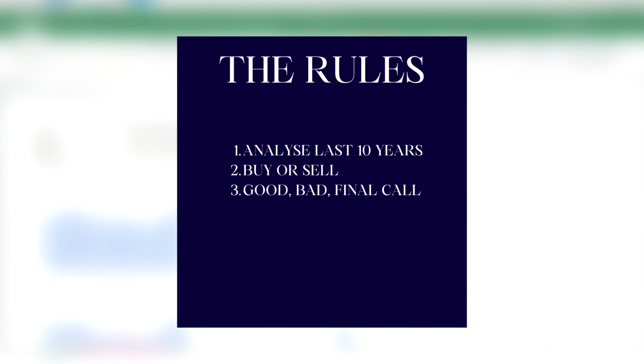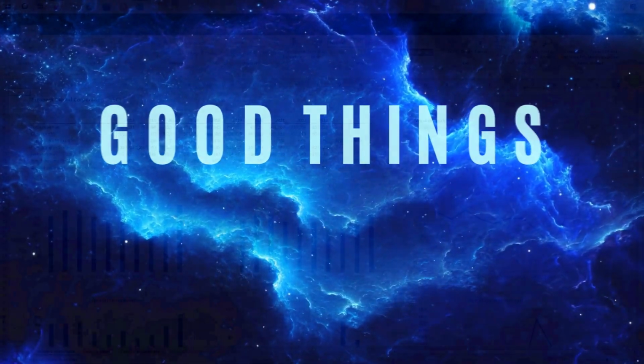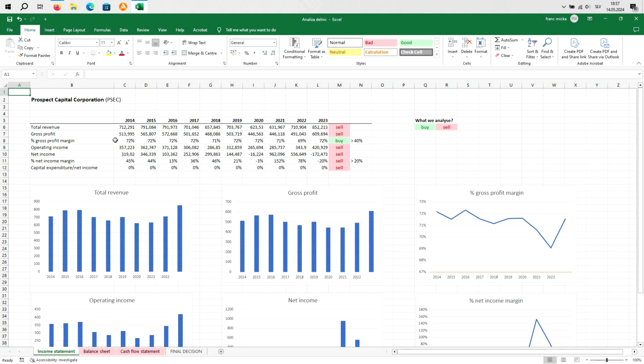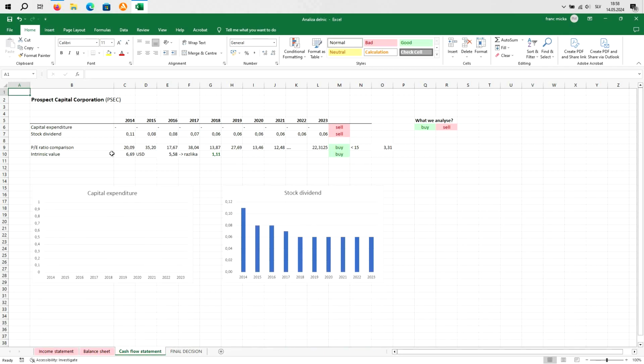It's very simple, okay? And as you know, we will start with the good things, and there are unfortunately very few of them. So in the income statement you can see that the only good thing is that gross profit margin is always above 40%, which is what we want to see, okay? And then in the balance sheet, you can see that there is absolutely nothing good, unfortunately. And then we come to the cash flow statement, and here you can see that the P/E ratio is lower than the P/E ratio from the competitors, okay?